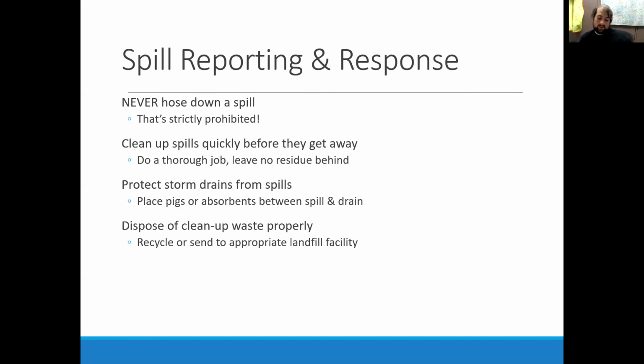If and when a spill occurs, use dry methods to absorb the spill and then sweep it up. Never hose down a spill. In the event of a large spill, contain the spill and call for assistance. Make sure you document and report the spill as necessary.